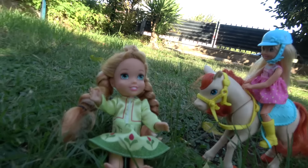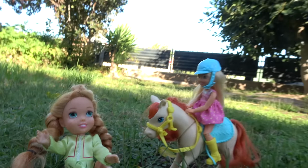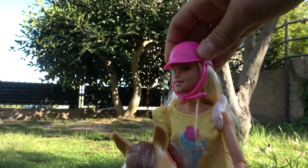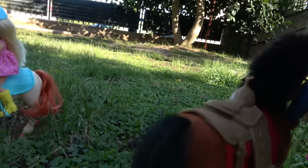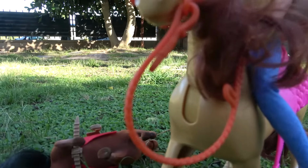Safety first, Anya. Where's your riding hat? I don't know. Oh no. Did you lose it? Yeah. Okay, Anya, let's see if you can walk back. Come on. So, Chelsea, did you figure out why he got like this?